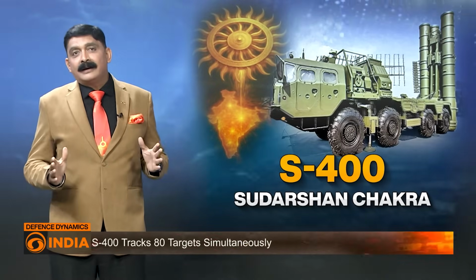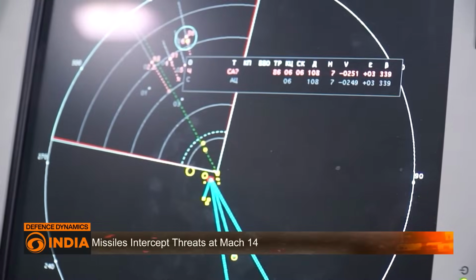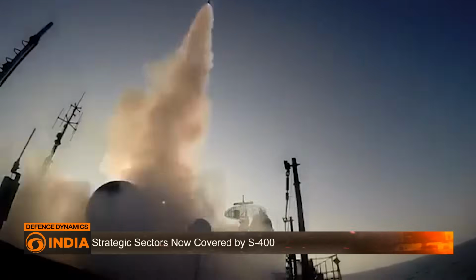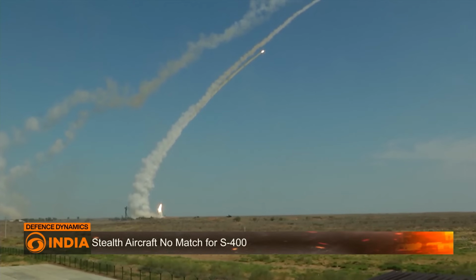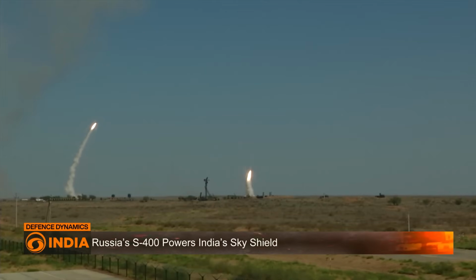And the S-400 is not alone. It is the top layer of India's emerging multi-layered air defense system, working in tandem with Akash missiles, Barak 8 systems, and the future DRDO-made medium-range and long-range surface-to-air missiles. In a world where the next war may start with missiles before men, the S-400 ensures that India's enemies will think twice before looking up.